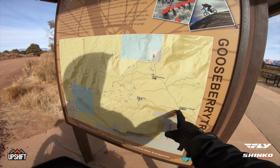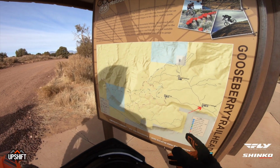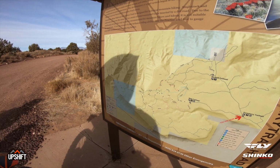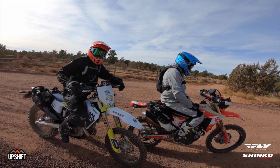Alright, so we stopped right here. We're going to try and get out to this viewpoint out at the end here. A lot of trails in the middle, so see how it goes. You guys warm up a little bit? All good.